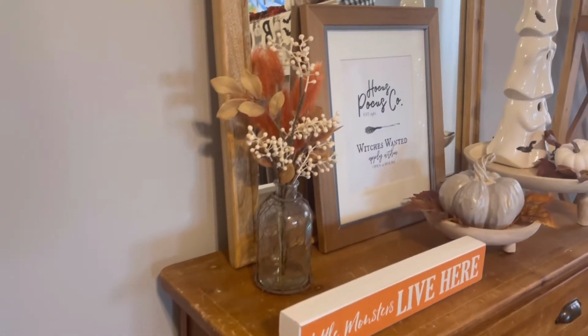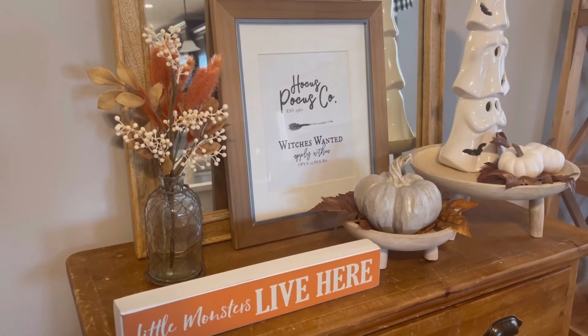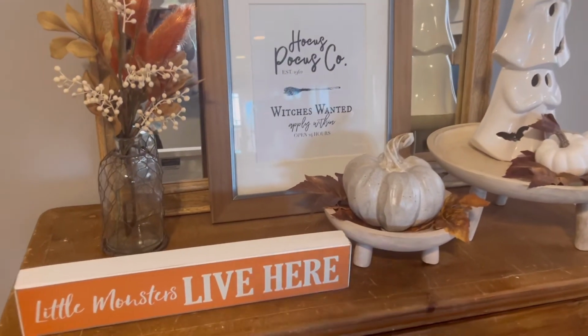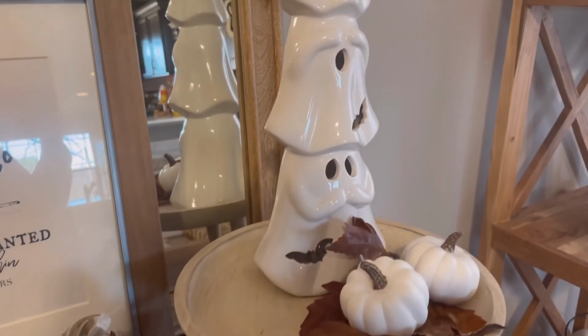I have probably decorated this area more than a couple of times, but I really like how it looks. I've got a little floral, I've got my little ghosty up there, and a little sign that says Hocus Pocus, which I wanted. I just thought that was super cute.